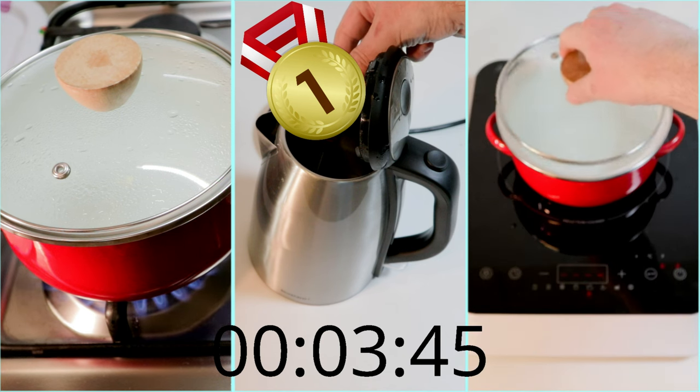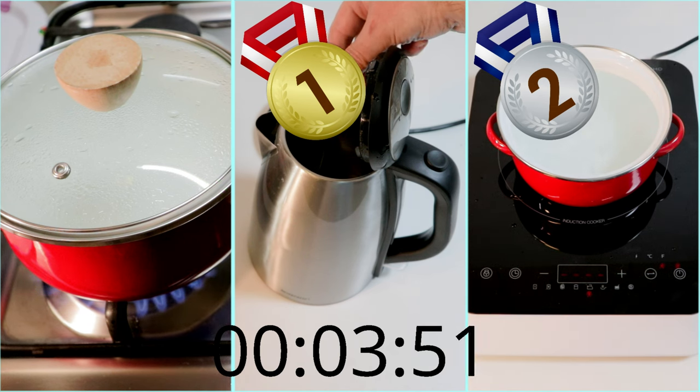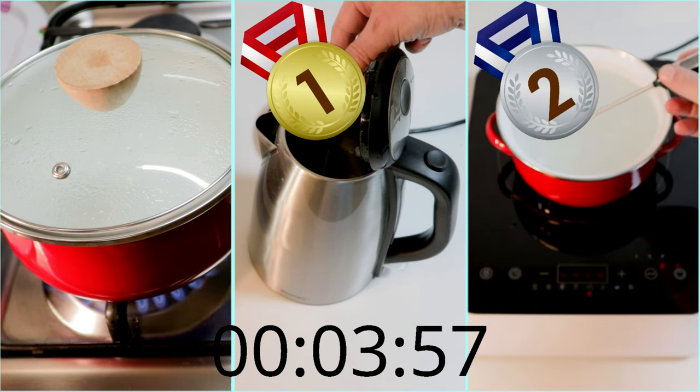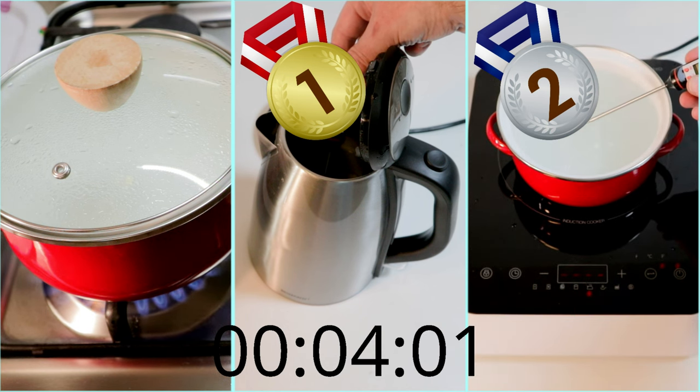In about 3 minutes and 45 seconds the induction plate is the second to bring a liter of water to a boil. I emphasize that the electric kettle is 3000 watts, while the induction plate is 2000 watts, therefore with the same power they would have been about equal, if not with a slight advantage of the induction plate.